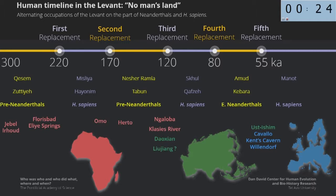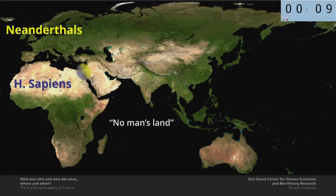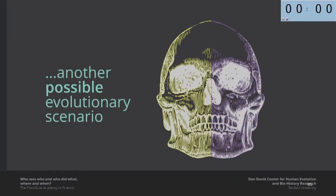So it's an alternating model, basically, with three different large waves of modern humans from Africa into the Middle East. So basically what you would think is that this land, as it happens today, and it happened in recent history, was changing hands between Neanderthals and modern humans all the time. For a certain period, we had Neanderthals, then we had modern humans, Neanderthals again, and so on and so on. I will take another 2 minutes, okay?